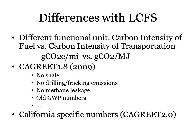So in one case, it's the low carbon fuel standard, it's the carbon intensity of the fuel, and we are comparing the carbon intensity of transportation. In addition, the LCFS numbers are going to need revision because they are based on an older version of the California grid that didn't have any shale pathways, didn't have drilling or fracking emissions, no methane leakage, lower global warming potential numbers for methane that are not used by the IPCC anymore.